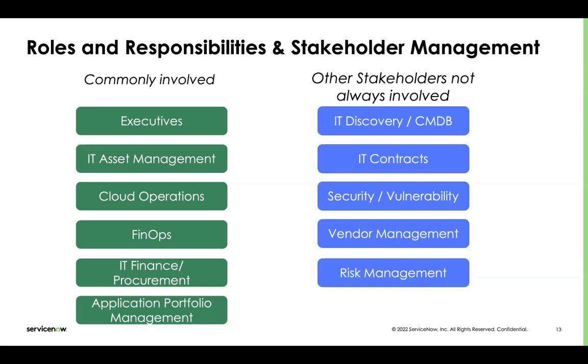FinOps might be a new term. However, the origination is the IT and finance or the procurement teams, which started getting their bills more frequently on a monthly basis from cloud service providers, and they wanted to understand whether the payments that we're making to these cloud service providers are going in the right direction. Do we even know which teams are using them? Can we start asking them for accountability and all those things?